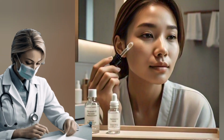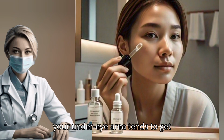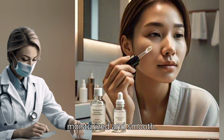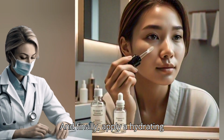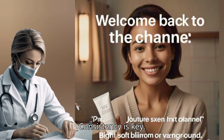Optional steps: eye cream and lip balm. If your under-eye area tends to get puffy or dark, use a small amount of eye cream to keep it moisturized and smooth. And finally, apply a hydrating lip balm so you wake up with soft, smooth lips.